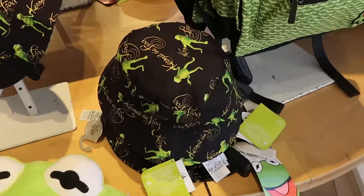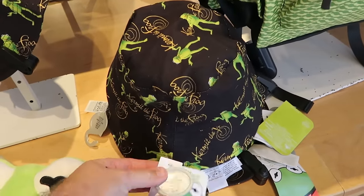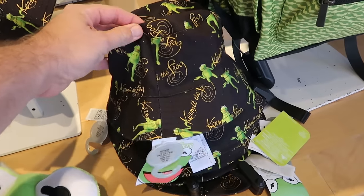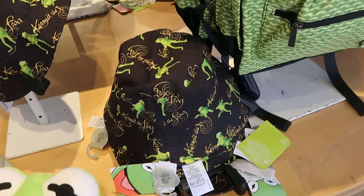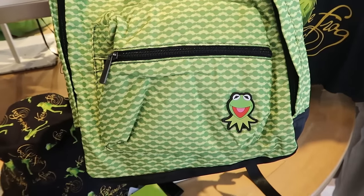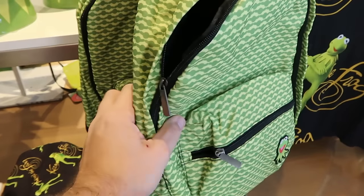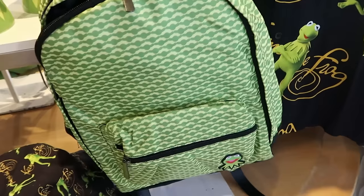Then right over here is a bucket hat, again with a ton of graphics of Kermit the Frog. You have his facsimile signature. These are $30 a piece, but the material is really soft. Then over here is an adult-sized backpack. You have a little rubberized patch at the bottom with Kermit the Frog, a nice large zipper compartment. This is a great size for the theme parks, though.